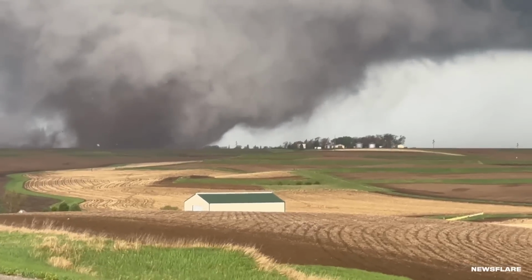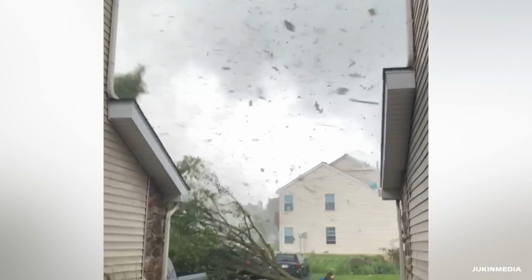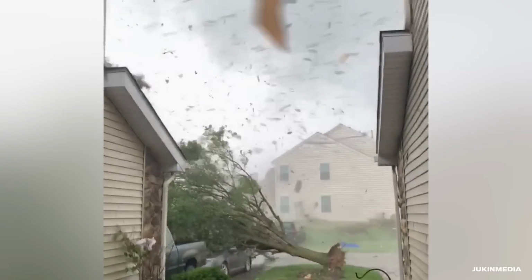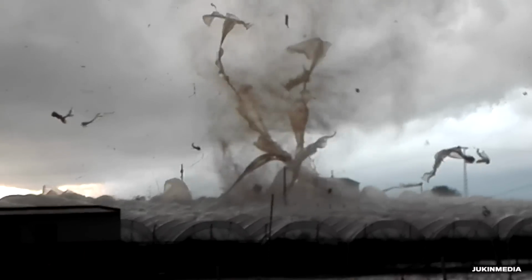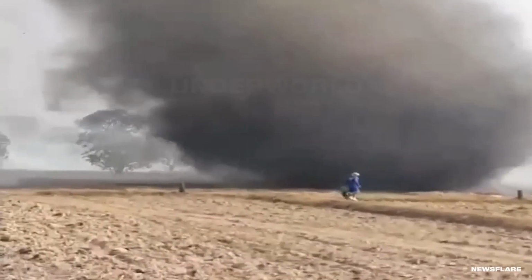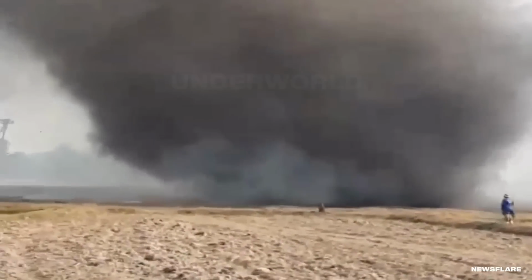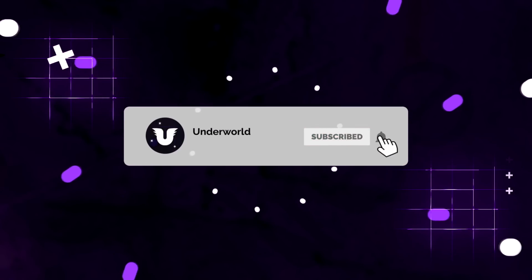From a massive wedge tornado in Iowa heading straight for this farm, and a freak storm in Pennsylvania that got a bit too close to this homeowner, to a rare twister in Spain that destroyed this greenhouse with ease, and a flaming dust devil in Thailand that sent these locals running for their lives. Here are 8 tornadoes that got way too close for comfort.